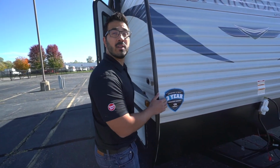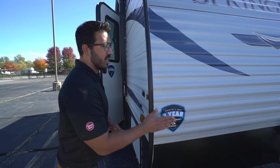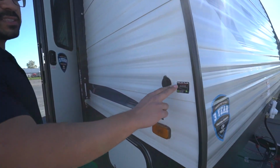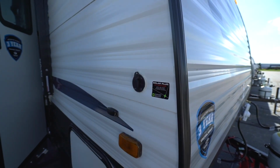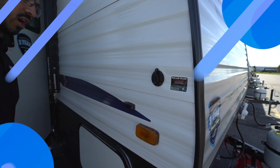3-year warranty on this, folks. One of the big things when you're buying new. One of the big advantages is warranty, and this has one of the best in the industry. Coming around to the side, solar prep. If you want solar, simply buy the portable panels, plug it in right there. It's already pre-wired to your battery, and it will give you a trickle charge.